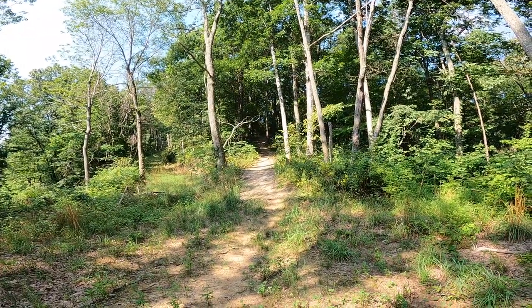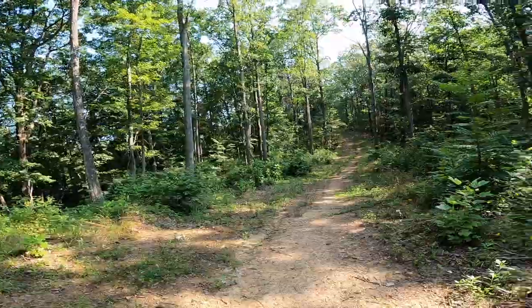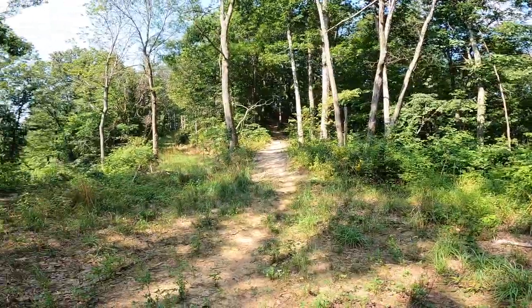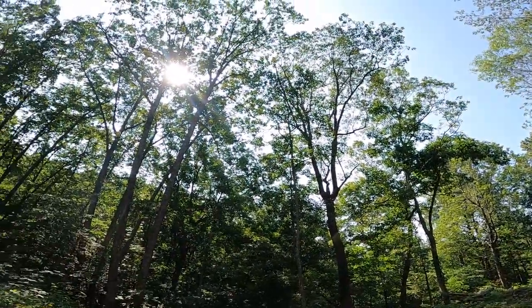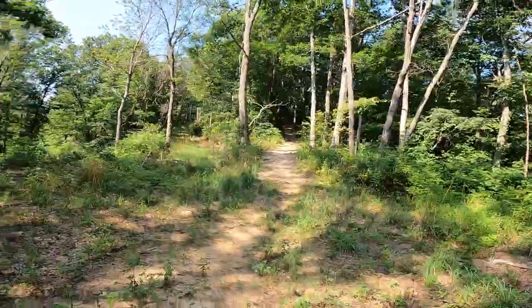See that up there? It's another incline. About to head up. Just came from this way. Oh, I love being out here though. It's been a beautiful trail so far. Sun peeking through. All right, let's do this.